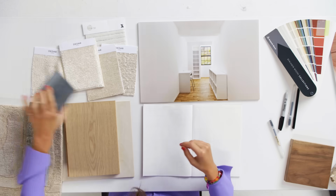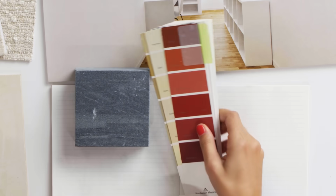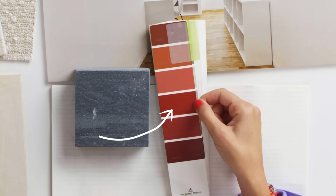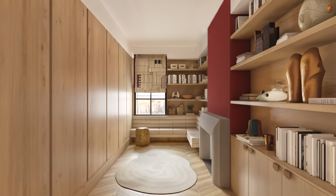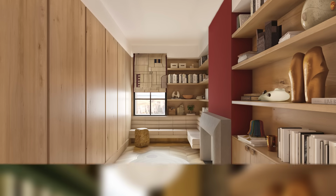And I thought very subtle on a deep gray, like this one, honed, and then go with a very deep color for the top of the fireplace. Something like this, deep red, will really bring a strong feature that you're gonna enter and see. And then at the same time, go well with all the rest of the warm tones that I picked.